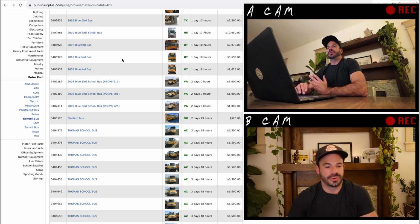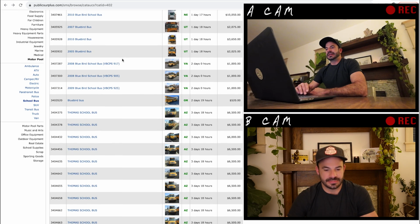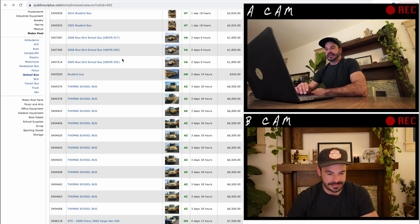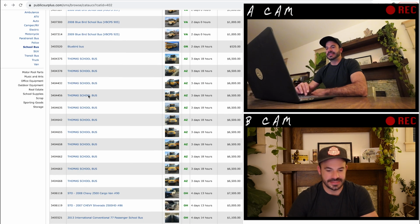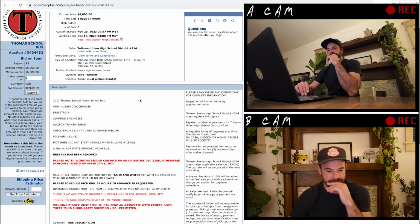We're gonna say we want to be older than 2010. I think that's good. Look at all these Thomas school buses in Arizona. Let's see what they're doing. They must be listed for around 6,000. No bids here. Let's see what they think these are worth, because I'm curious about that.